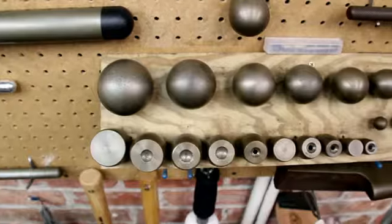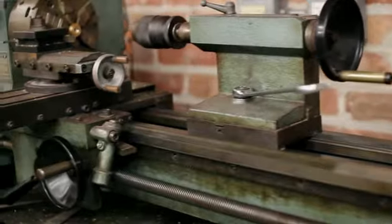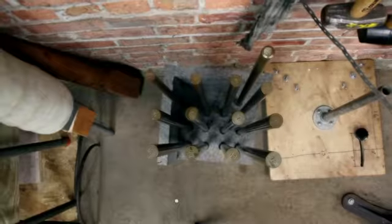Repairing instruments requires a wide variety of tools. In my shop I have dent balls, steel mandrels, calipers, I have a lathe, dent rods, rollers, magnet, powerful magnet.